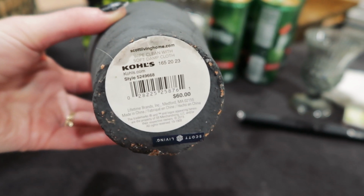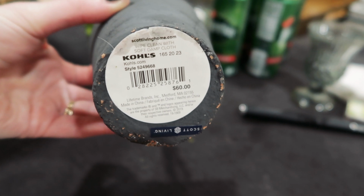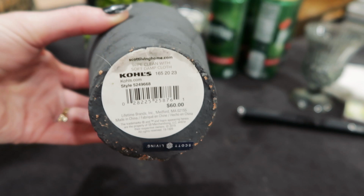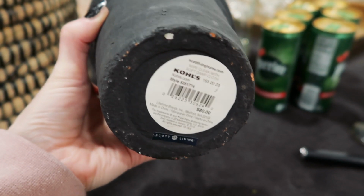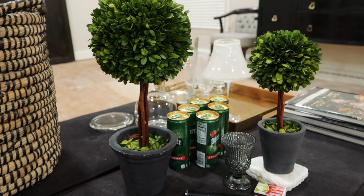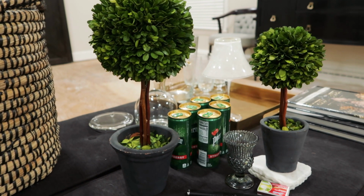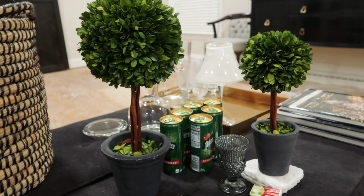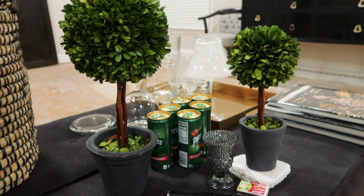This is the small one. This was $60 retail. This came from the line from the Scott brothers, who are the Property Brothers. But yes, this small one, regular price, $60. And the taller one would have been $80. So $140 for both of them. But you know me, I didn't pay that much. I think I probably got both of them for, I believe it was like $30. They were on clearance, plus I had Kohl's cash. So yes, I ended up spending right around $30 for both of these.